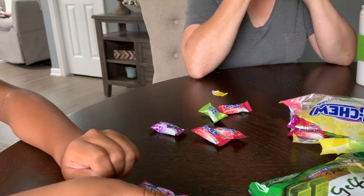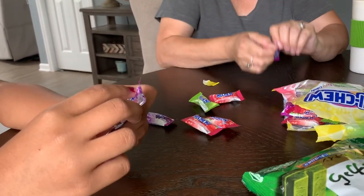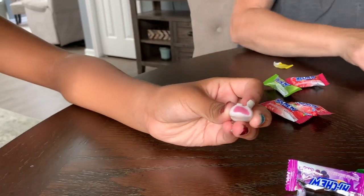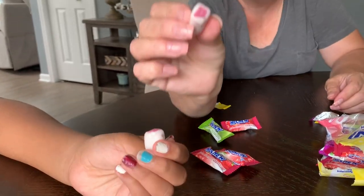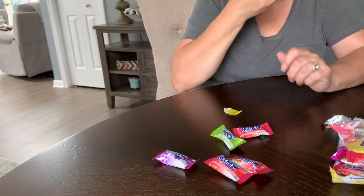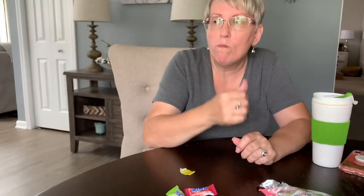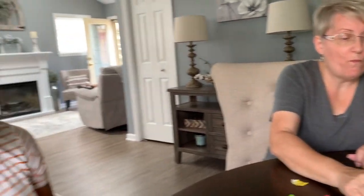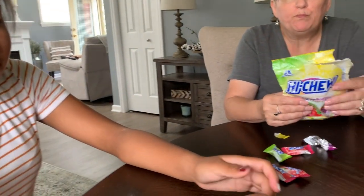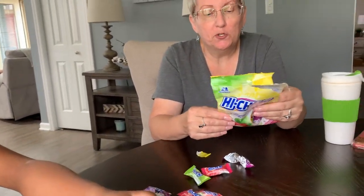Well, Aunt Shell is sharing hers. Diving in. Okay, so look at that. It's like a taffy. Yeah, it's like a taffy. And something else on the inside. Hmm. You guys both tried grape. What do you think? That's hard to chew. It's good. Is it good? It's very good. Hard to chew? Mm-hmm. Abby, we don't want you pulling out a tooth with that, right? Okay. Not good for braces or dentures.